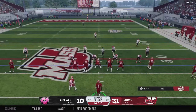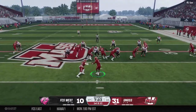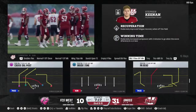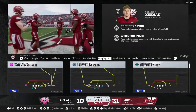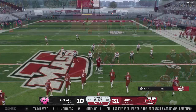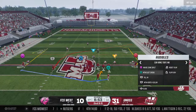The Minutemen, after striking through the air, going back to work. The give on the option. Surged ahead for a couple there. It'll be 2nd and 8. And the defense doing a great job committing to the run. When you commit to the run like this, obviously you can give up some plays in the passing game, but you got to stop the run first. After picking up a couple, it's 2nd and 8.